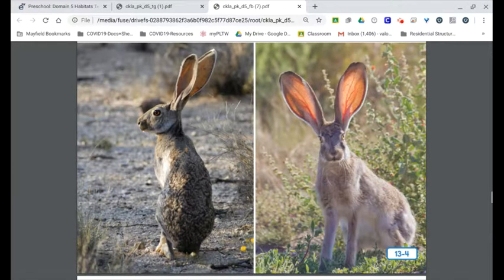Remember earlier in the year we learned that animals need to protect themselves and keep themselves safe? They have to protect themselves from the weather, like when it's too hot or too cold. In this desert, the animals have to protect themselves from the heat. They also have to protect themselves from other animals. In the desert, animals protect themselves from other animals that are trying to catch them.